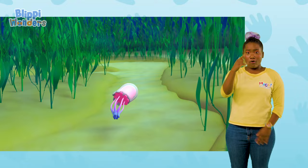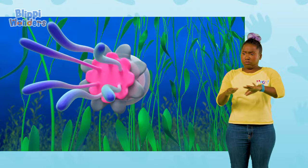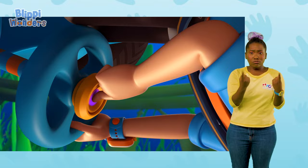This kelp can grow up to 150 feet. Wow, that's so tall. Oh yeah, but sometimes the water current around here blows the kelp around. Kelp, kelp! Oh no, this never happens. Great idea, Tabs. Let's use the turbo boosters. Oh, good. Glad you're okay.